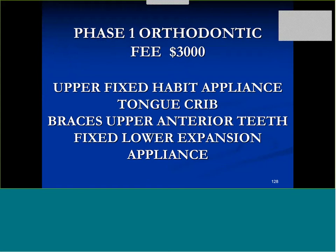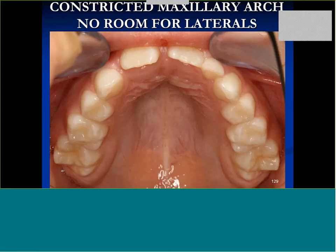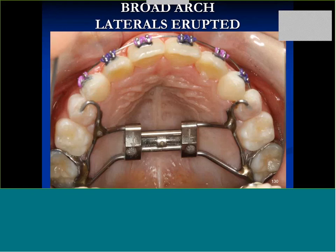And I charge her $3,000. And if she needs braces, remember, I'll take the $3,000 off the $6,500. But sometimes they don't come back for braces because they've done such a good job with the appliances, stopping the habit, expanding the arches, making room for the front teeth. Many times the back teeth come in fine. Okay, so there she was constricted, and here she is now.